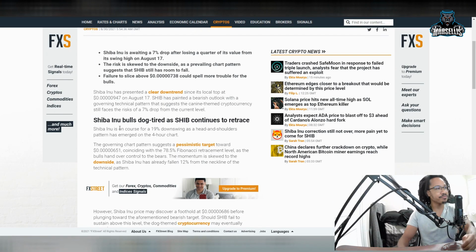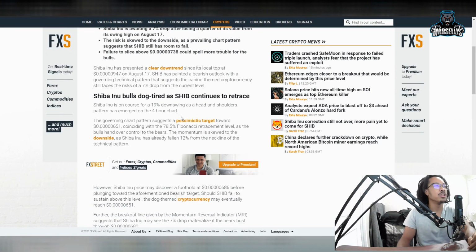So hopefully we can. But anyways, "Shiba Inu bulls dog-tired as SHIB continues to retrace." That's a weird statement there.